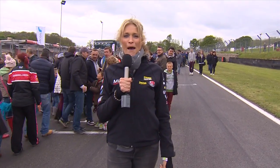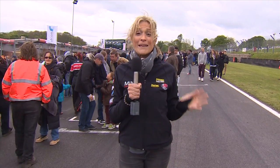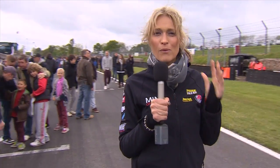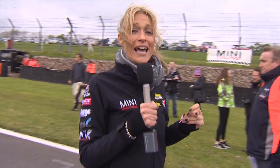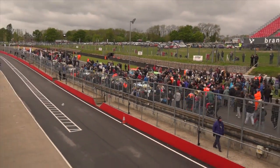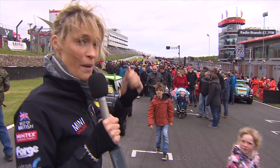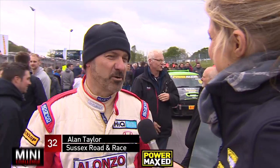Welcome back to the Power Maxed Mini Challenge from Brands Hatch, where it happens to be Mini Festival weekend as well. Now, one of the really popular features of that is the public grid walk, and as you can see, it's absolutely packed here this weekend, despite the weather not being particularly nice, but it's brought a lot of people out. Yeah, it's great. It's what it's about, and it brings the public into the whole motor racing scene.